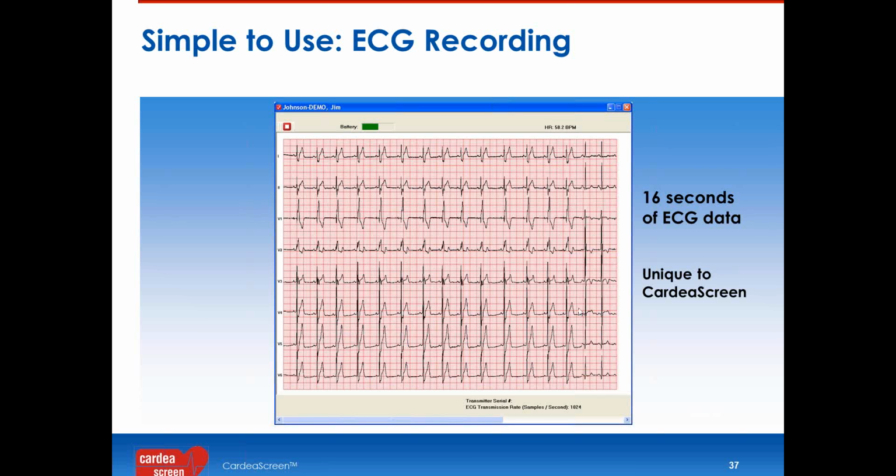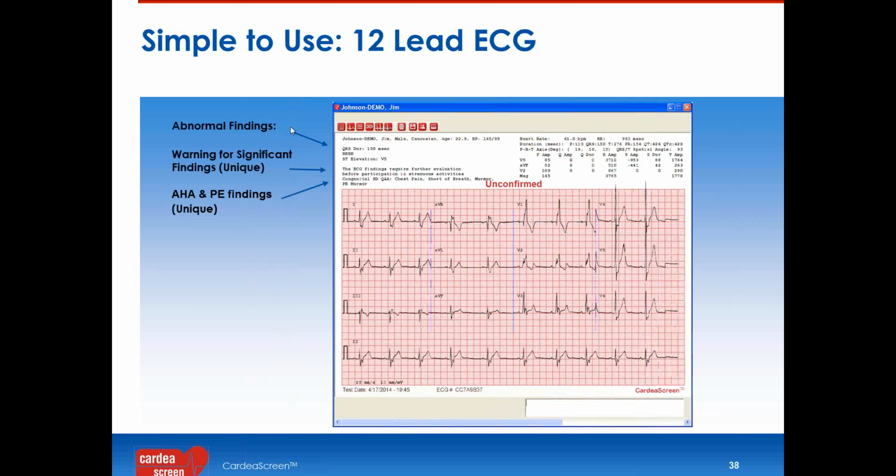The screen will just play the data. If there's noise on a lead or if the athlete's not lying still, you can direct them to lie still and relax fully. Wait until you have a full screen of ECG data, and then just simply click the stop button in the top left corner. Immediately the ECG is analyzed and presented with a standardized 12-lead ECG for the doctor's review. The top line will show the patient information. The middle section of the report on the top left here will show any abnormalities that have been found in the ECG, pointing the doctor to where they should look more closely.